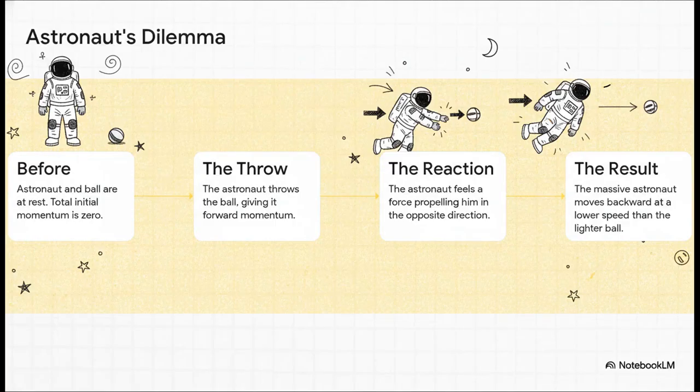Let's see this in action because it's so cool. Imagine an astronaut floating in space, perfectly still. The total momentum of the astronaut and ball system is 0. Now, she throws the ball forward. The ball now has momentum in that direction. Well, to keep the total momentum of the whole system at 0, the universe demands that the astronaut gets an equal and opposite amount of momentum, pushing her backward. And since she has way more mass than the ball, she'll drift backward much more slowly. But the momentum exchange is absolutely perfect.